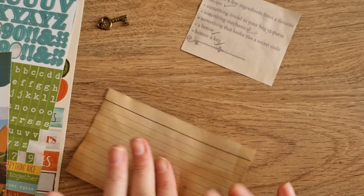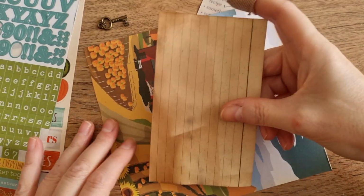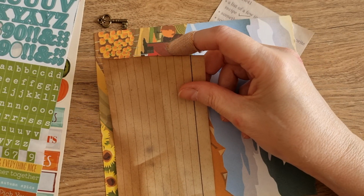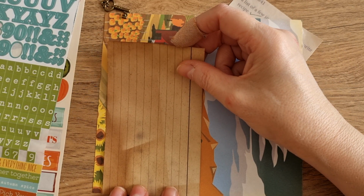I want this really grungy bit on the back. We are going to place this kind of wherever I think it would work best. I think I wanted some of those pumpkins in as well. So we're going to put it here.